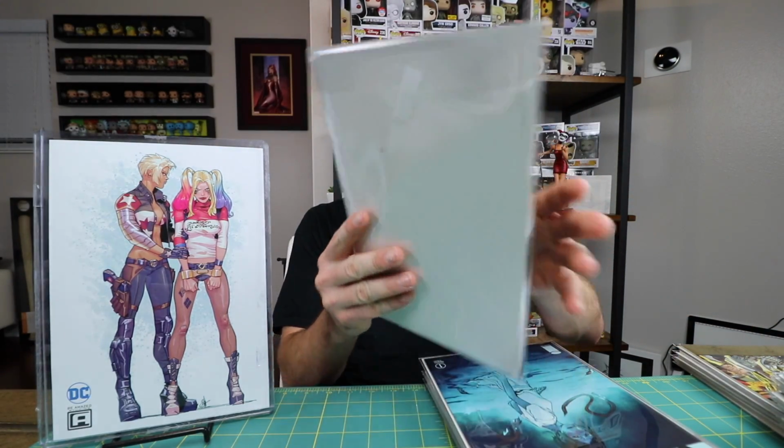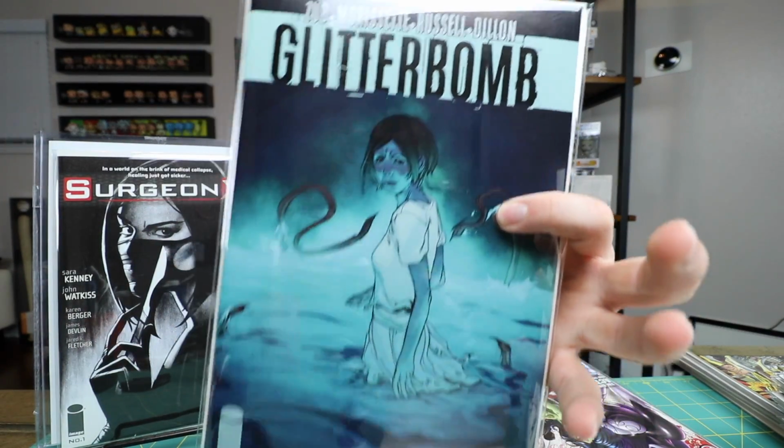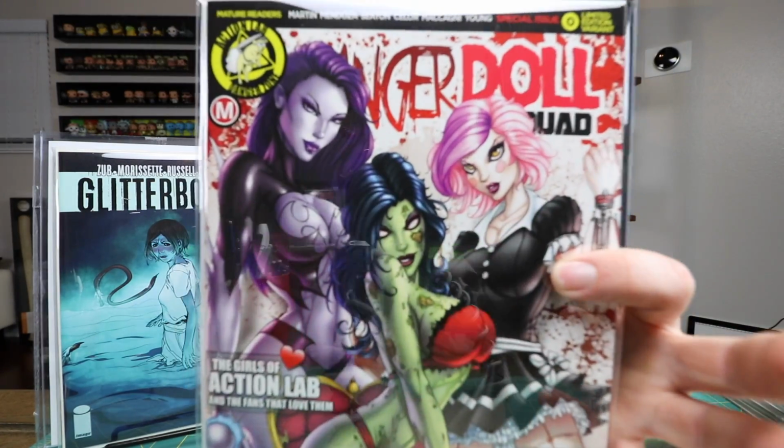Surgeon X #1. It's an Image #1. So I had to get those. Glitter Bomb #1. I had the second printing, but I just now got one of those for a really good price. Danger Doll Squad #0. The variant cover. I think this is a Jamie Tyndall cover, but it looks like his style.